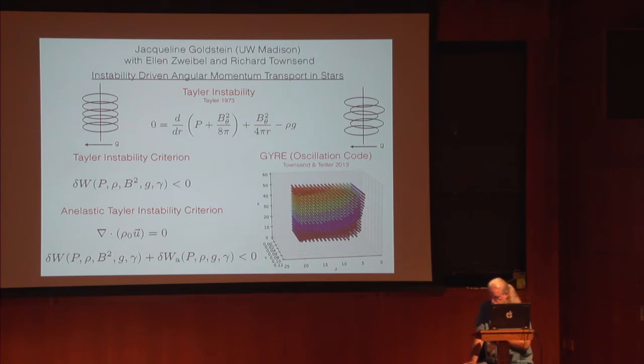We're interested in exploring how instabilities redistribute angular momentum in stars. We're currently looking at the Taylor instability, where a stack of toroidal magnetic fields under the influence of gravity in MHD equilibrium becomes unstable given the right criterion. And that criterion is that an adiabatic perturbation causes work that's negative. This is a function of the same variables that's in the MHD equilibrium.